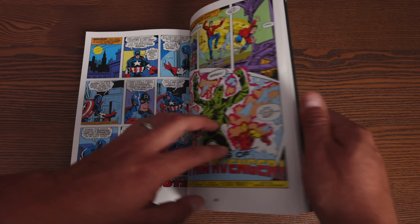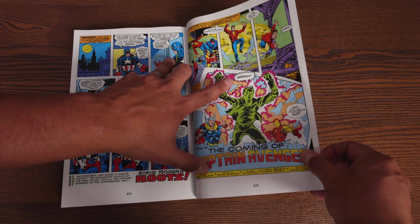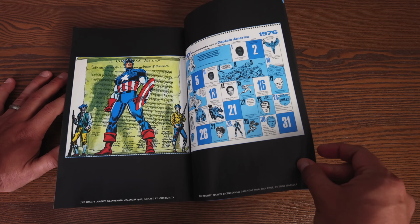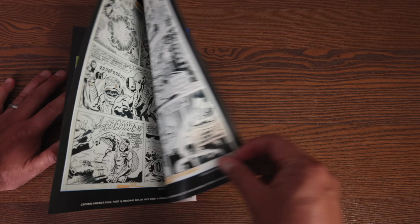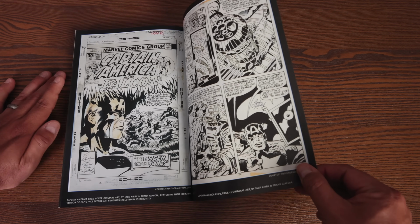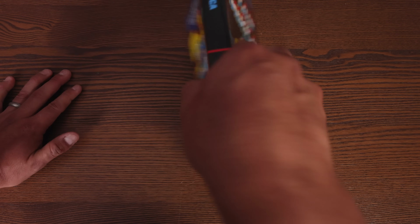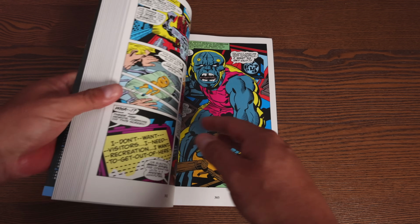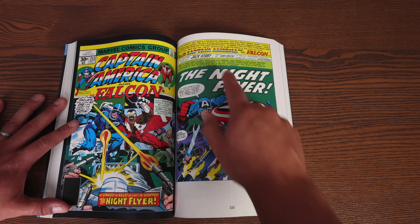Oh, the backup stories are collected in here too. There's 2 or 3 of them by Scott Edelman, Steve Leialoha doing the art there, and then the extras in the back, Bicentennial calendar, the 1977 calendar, and then original pages here from Jack Kirby. It's 448 pages, $49.99.